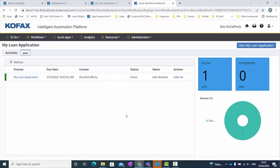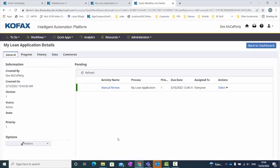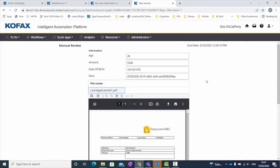Up till now, we focused on the design experience, but another rapid automation feature of quick workflow is the auto generation of a runtime user interface, allowing end users to initiate new loan applications or even action pending loan approval requests. The UI is extremely customizable, allowing you to adapt your own look and feel and add your own UI controls.